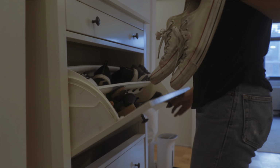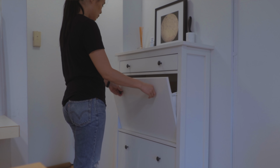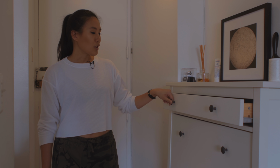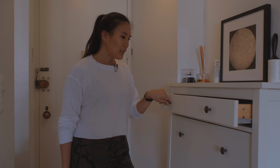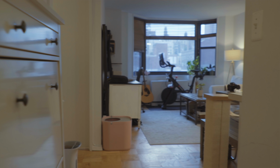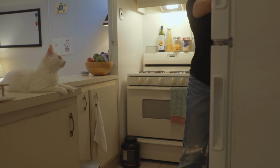And on the left side is my shoe storage that I got from IKEA. So usually the first thing I do is take off my shoes and put them in one of these storage areas. It's really convenient because it holds a lot of shoes, and this top drawer is basically my junk drawer where I keep my keys and my extra key, sunglasses, laundry stuff. So it's really convenient. To the right, we'll go into the kitchen.